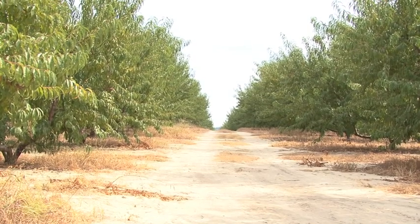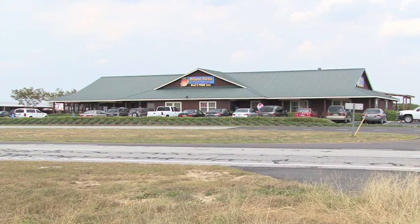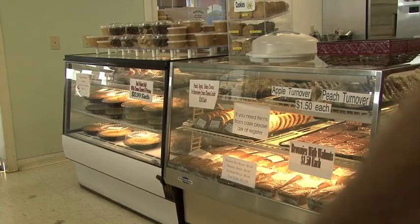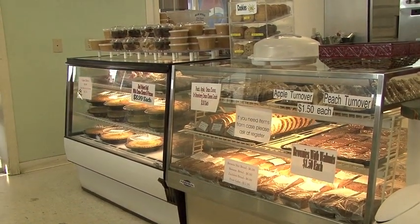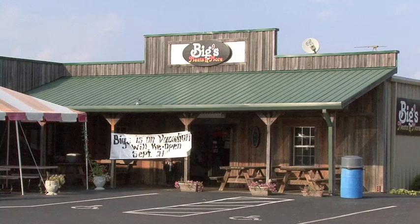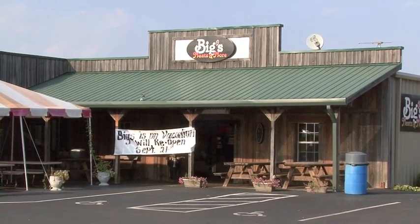Despite extreme weather, McLeod Farms continues to grow. They now offer a wide variety of jams, jellies, and ciders. They have cobbler, baked goods such as cakes and breads, and they even make their own fudge and peanut butter. And if it wasn't enough that you can come here to get all your peaches by the basket or by the box, they recently made a new addition. Biggs Meats and More is a restaurant out back that offers burgers and steaks, along with the option to buy your cuts of meat just like a butcher shop, and then take them home and cook them yourself.